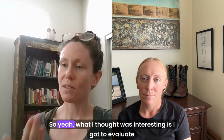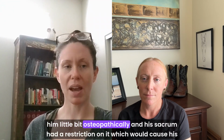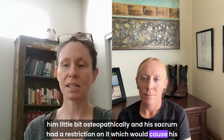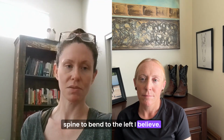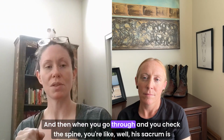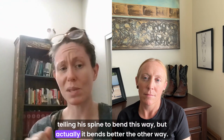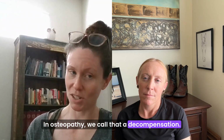So yeah, what I thought was interesting is I got to evaluate him a little bit osteopathically, and his sacrum had a restriction on it, which would cause his spine to bend to the left, I believe. It was one direction or the other. And then when you go through and check the spine, you're like, well, his sacrum's telling his spine to bend this way, but actually it bends better the other way. In osteopathy, we call that a decompensation.